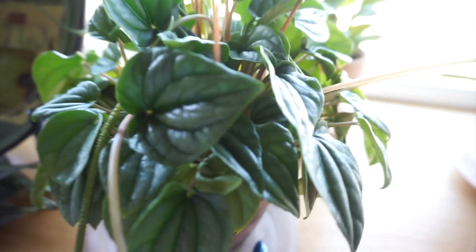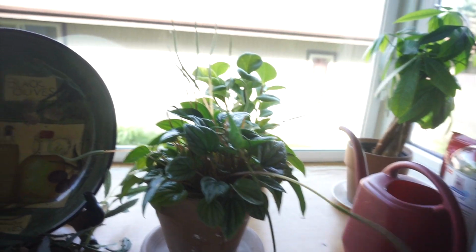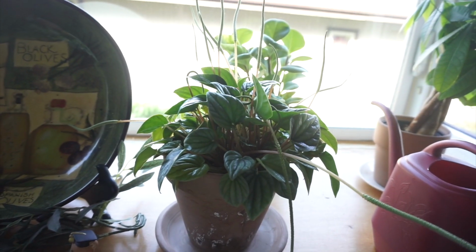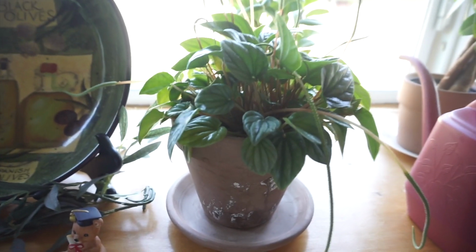Then we have this bad boy, which is a Peperomia frost. I don't know if you're gonna be able to tell, but it sort of has frosty looking leaves. It looks wild. For the longest time I thought this was going to die. And then all of these rat tail looking things are actually its flowers. It doesn't smell like anything, but these look really weird. When they get kind of droopy like this, usually I just pull them off.